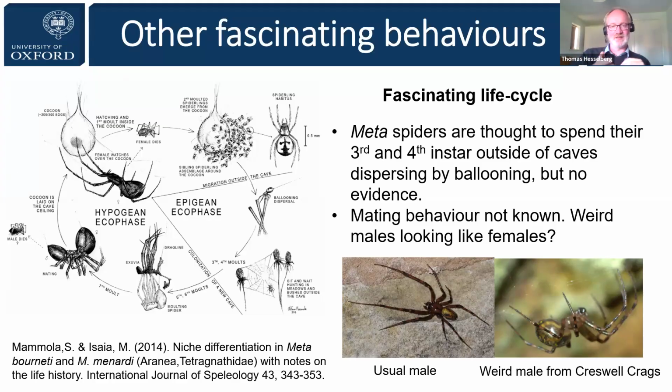We have also seen some quite interesting examples of males looking like females. You can see that picture here. On the left, we have a standard male, very long legs, small abdomen, as we know from many spiders. And then on the right, we can see it's a male, with enhanced pedipalps, but the phenotype of that spider is much more like a female, with a larger abdomen and not quite as long legs relative to the other one.